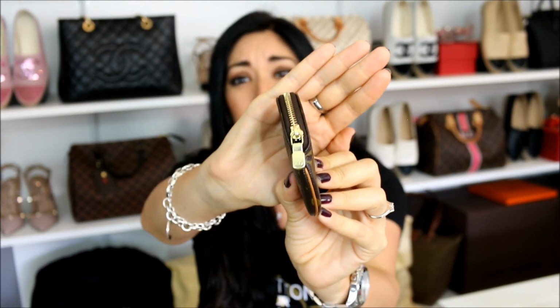So the fact that I can end up putting everything inside of a little coin purse like this, and the fact that it doesn't take up too much space is perfect. It's very slender, so I can put this in any one of my handbags without taking up too much space.